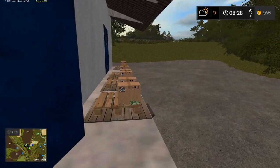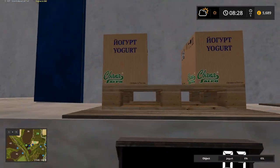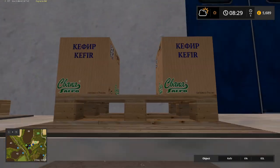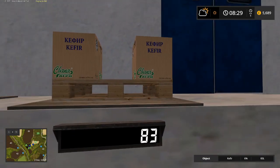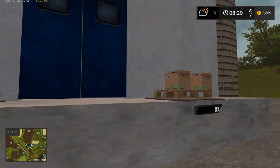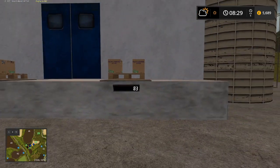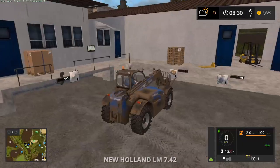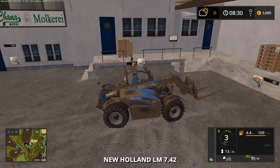And here we go. Here are our first things. So we've got yogurt, condensed milk. I'm not sure what kefir is. If you know what this is, drop a note in the comments. And butter. So, yeah. 4 fantastic products to be producing from here.